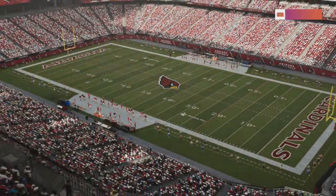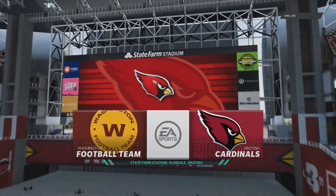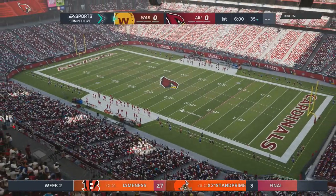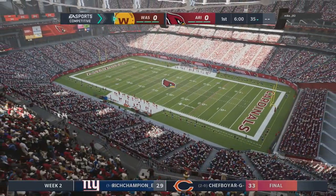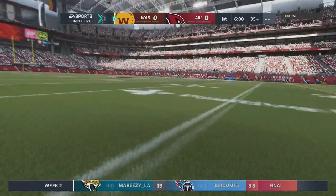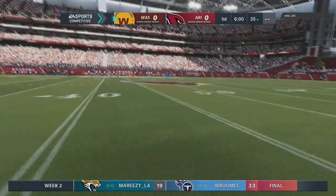We find ourselves at the home of the world's first retractable natural grass field as you get a look inside State Farm Stadium in Glendale. It's certainly hot outside here in the desert, but somehow this Cardinal crowd turned up the heat a moment ago. They were in a frenzy as their team emerged from the tunnel, and the Cardinals are set to do battle with the Washington football team.